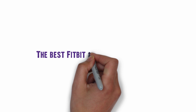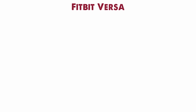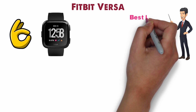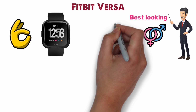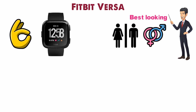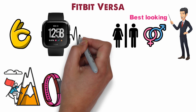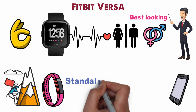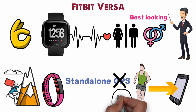Next up, we have the best Fitbit for smartwatch fans, which goes to the Fitbit Versa. If you want a great fitness tracker with a few key smartwatch features, the Fitbit Versa is a great choice. It's the best looking Fitbit smartwatch so far, and it has a nice unisex design that works equally well for men and women. The Versa tracks your fitness metrics just like every other Fitbit in our guide. It has a built-in heart rate monitor and uses your phone's GPS to track workouts. It doesn't have standalone GPS like the Ionic though, so runners who like to leave their phones behind may be disappointed.